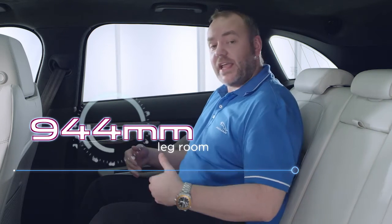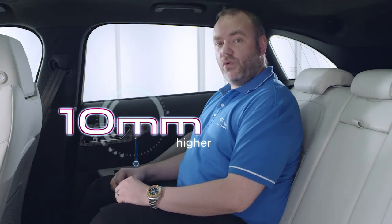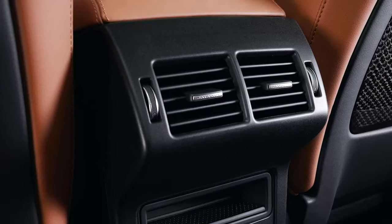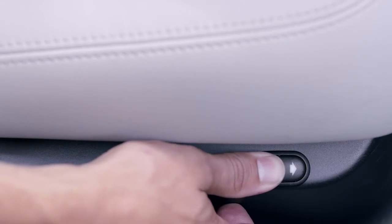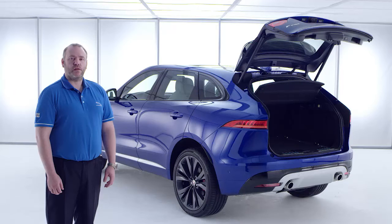There's generous leg and knee room in the rear seats, and the widest interior space in class. The second row seats have also been raised by 10 millimeters to guarantee improved all-round visibility. The optional glass panoramic roof maximizes the feeling of space, and four-zone climate control and electric rear seat recline provide business class passenger comfort. Both are first for a car in this segment.